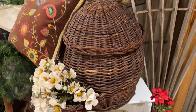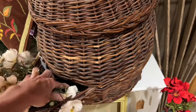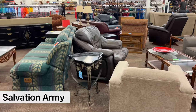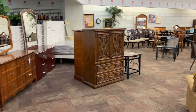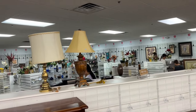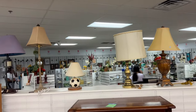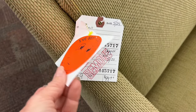This is a very unique basket. And an awesome tartan picnic basket. But this one has a weird little compartment. It says a potato basket. This is something I haven't seen before, which I think is awesome.